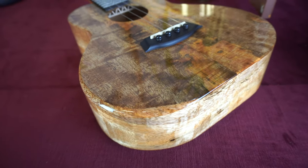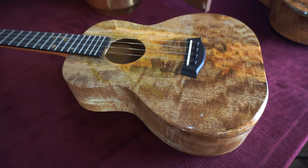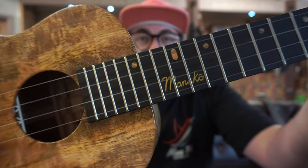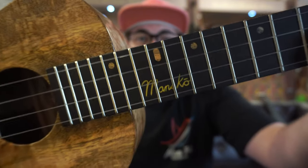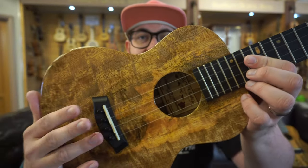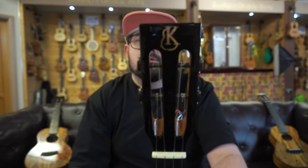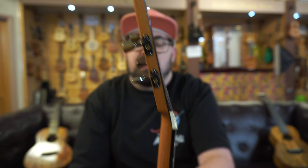So this is strung high G. I think normally a super tenor would suit a low G as well as any other ukulele that's ever been made. You have the same spec as a tenor, including the epoxy yellow, is it yellow? Yeah, epoxy yellow Manako script inlay with the side dots. Gloss finish, ebony fingerboard and bridge with the ebony bridge pins. And then the traditional flat point headstock that's slimline and lightweight.